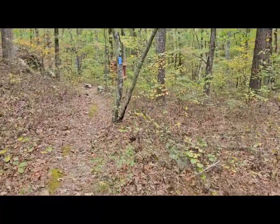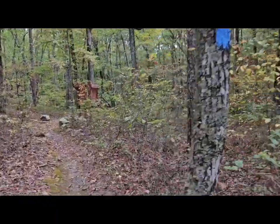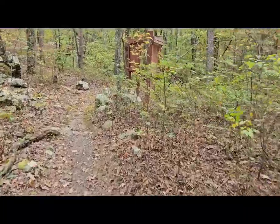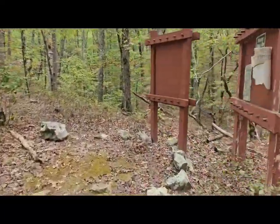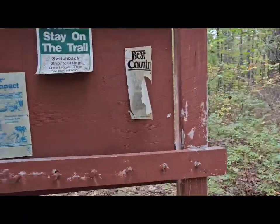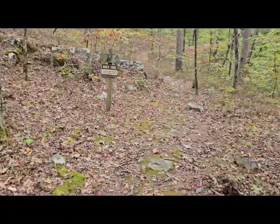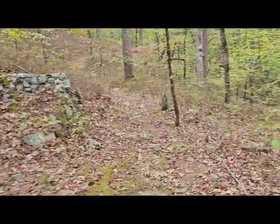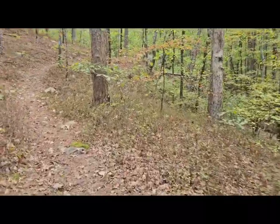See, the blazes are blue on this trail. There's one there. And there's a sign up here. Let's see if it says anything interesting. Please stay on the trail. Bear country. And here we go. Uphill starting right away.